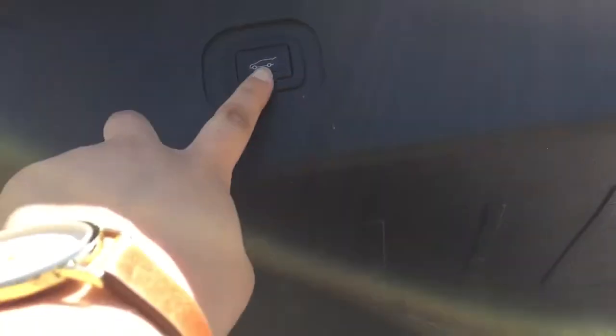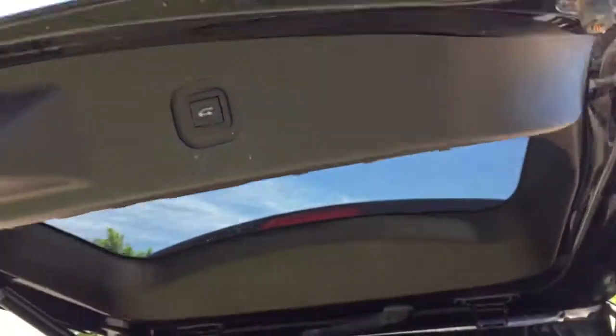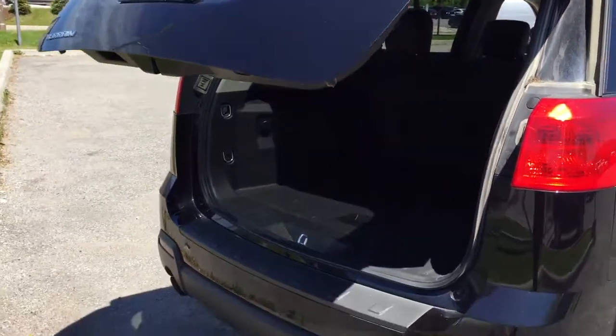If you'd like to close the trunk, you've got plenty of options. You can hit the key fob once again, but there's also this little handy button just up top here. Give it a press, and the trunk will close automatically for me once again.